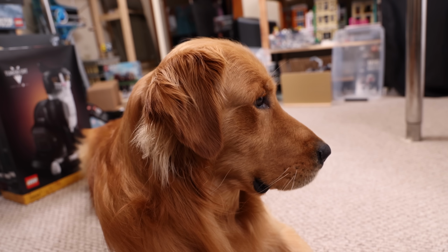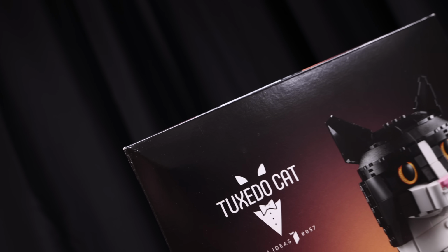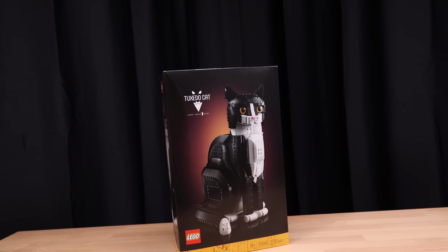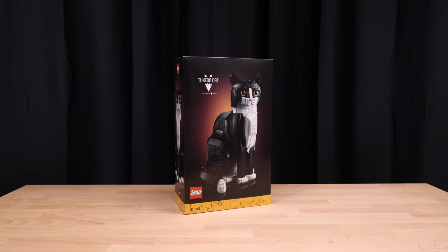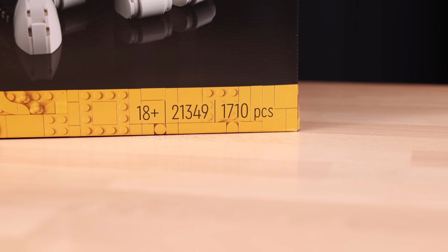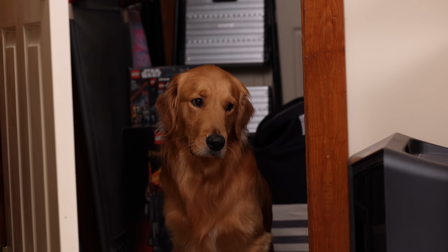So today I'm reviewing one of the strangest Lego sets I've ever seen, the Tuxedo Cat. This is a Lego Ideas set coming out on June 1st of 2024. This is what fans wanted. 10,000 people said they want a life-size Lego cat, and we have it. It has 1,710 pieces. The set number is 21349 and is 18 plus.